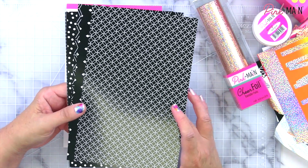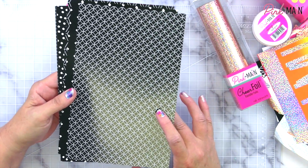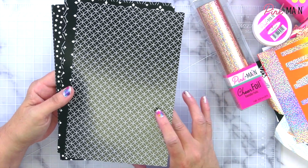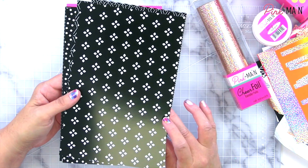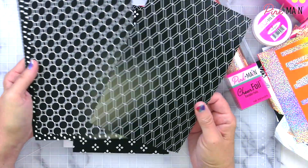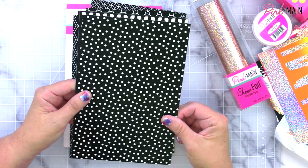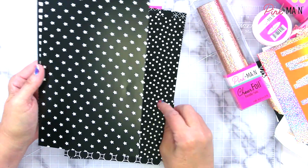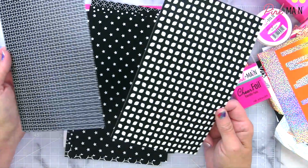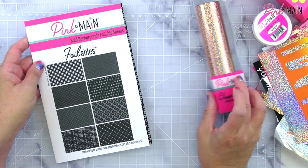So the reason I call these bold backgrounds is because instead of the line work being printed with the toner, it's actually like the background of the pattern is printed with the toner. So the line work is going to show through in white when you add your foil to it. It's going to be really pretty. So just go through the patterns here. And these are great, just general backgrounds for any type of card that you could want to make. Those are the Bold Backgrounds foilable sheets.